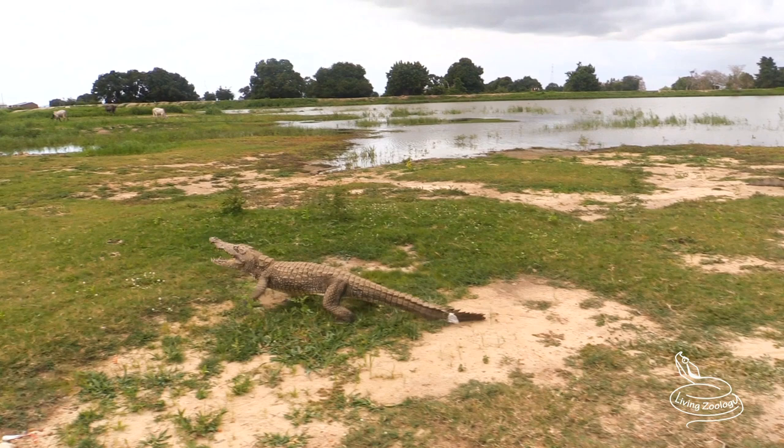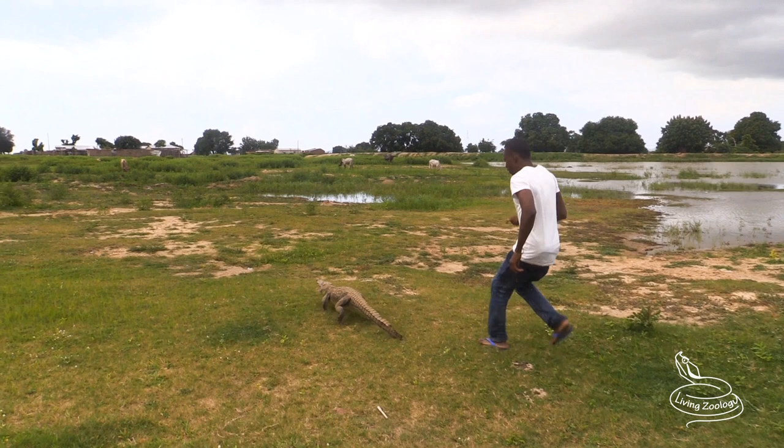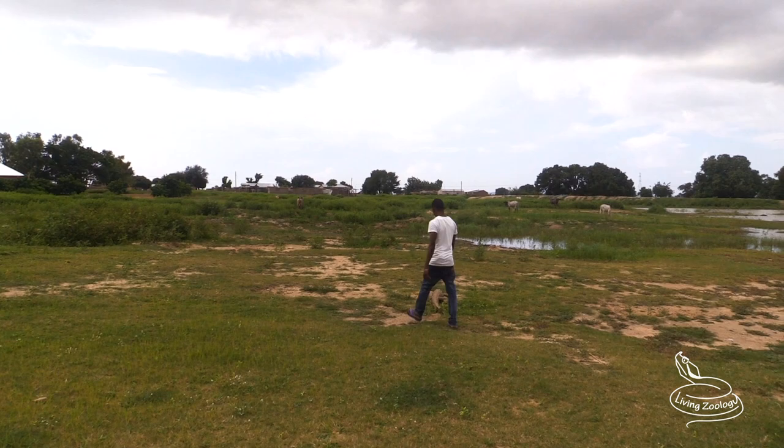It is necessary to add that people behave to crocodiles in a very African way, and most of the reptiles have damaged eyes from the constant beating with wooden sticks.